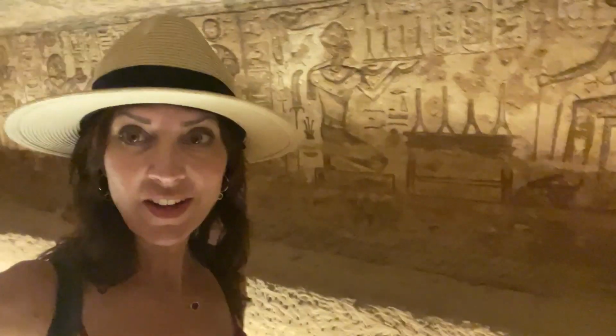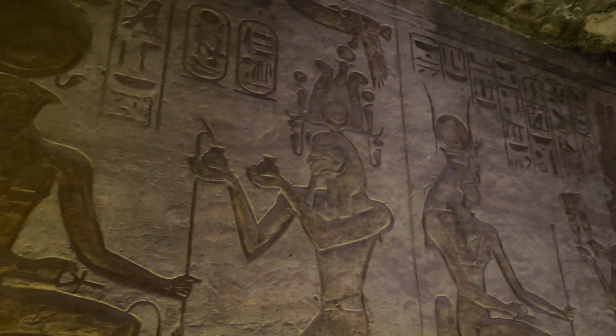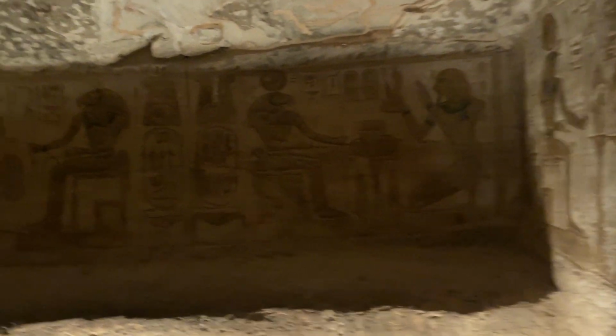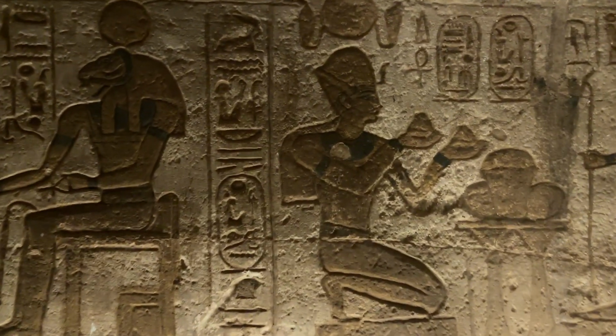So you can see all around me how well preserved these paintings and stone carvings are. The details are incredible, and the colors. And this is what sets the temples apart from the pyramids. So the pyramids are very simplistic in design. They don't have the ornamentation and the artwork that you see here in the temples.